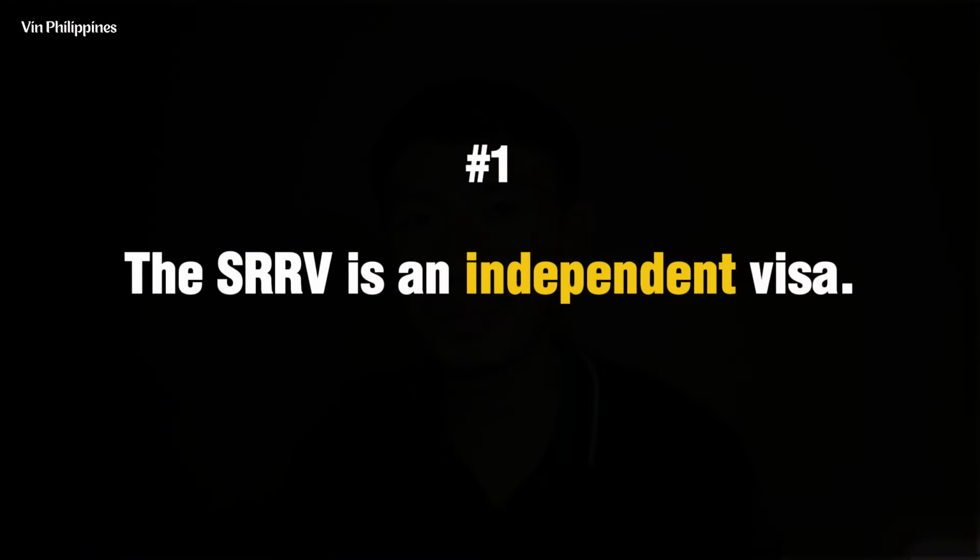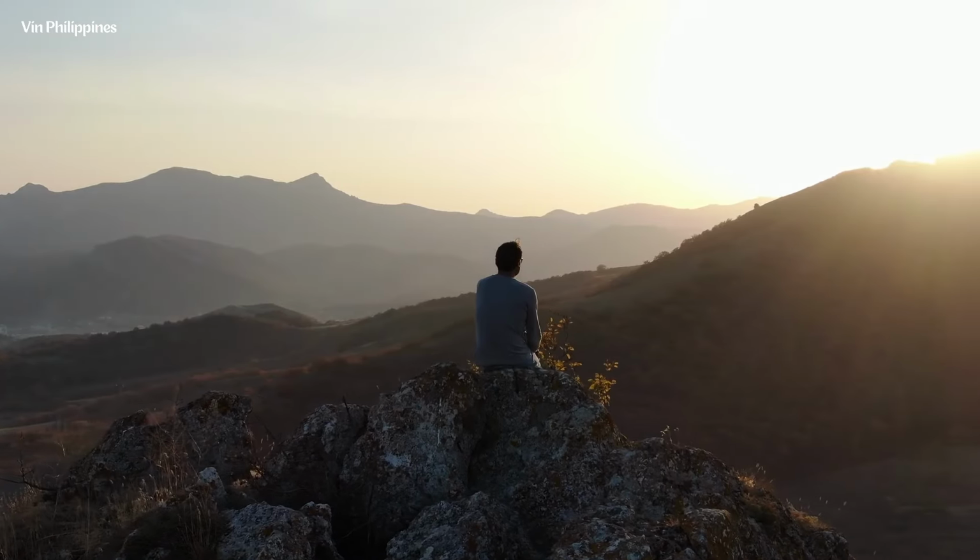All right, number one, the SRRV is an independent type of visa. Now, this is one of the top reasons of why expats prefer the SRRV over the 13A because they want something more personal. And some don't even care that there's a deposit, the 10,000, 20,000. As long as it's an independent type of visa, they're all for it. The SRRV holder is granted a permanent stay privilege in the Philippines that is not connected to someone else.